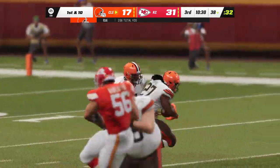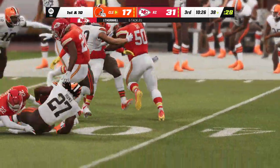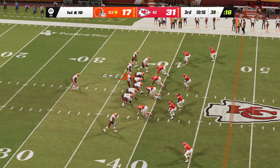Solid way to start the drive. 13 yards, picking up the first. Sometimes it's hard to believe, but there are times this game is about patience, isn't it? Has had the game he expected, but that run there, that may get him going.